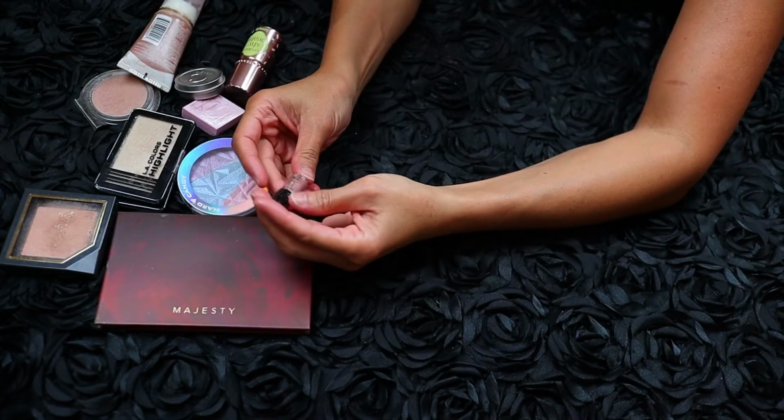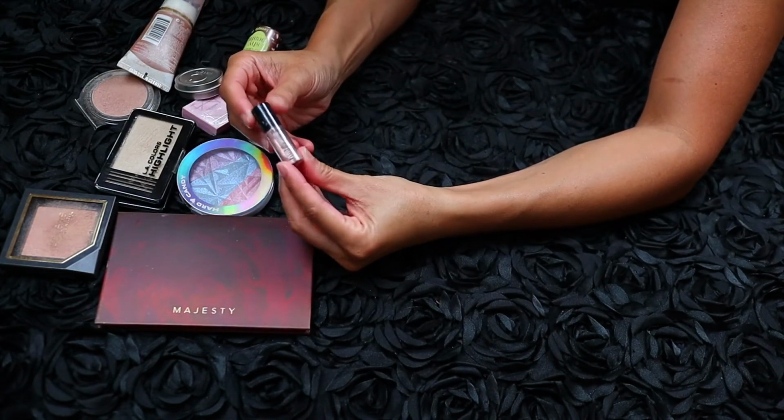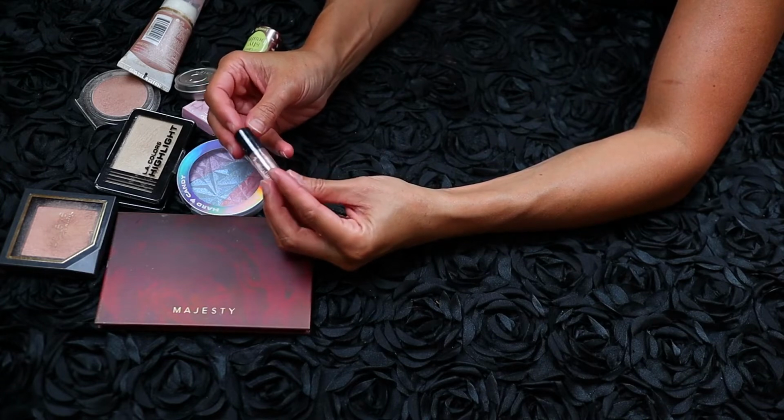And then I've just got this really small Benefit High Beam. It's actually like a little sample size. I think I got it when I bought some other stuff.